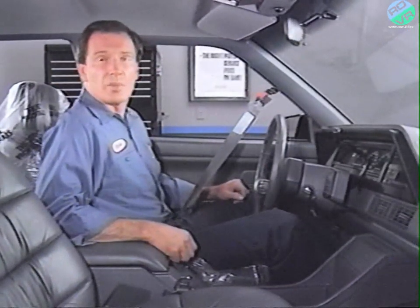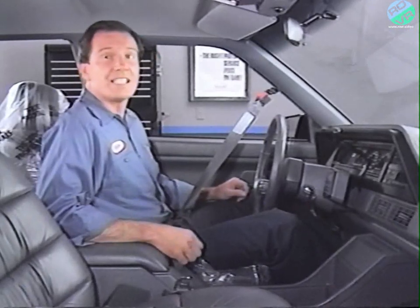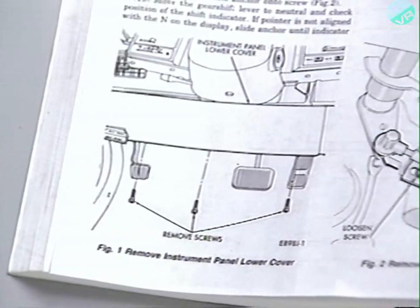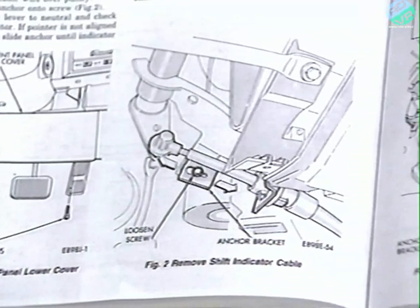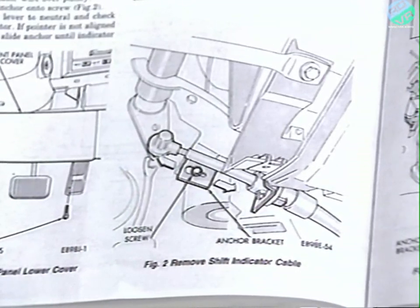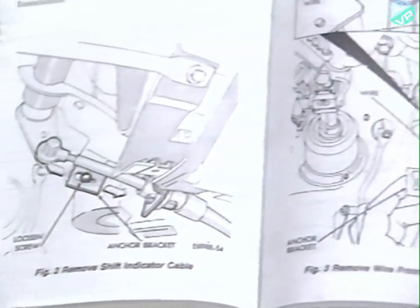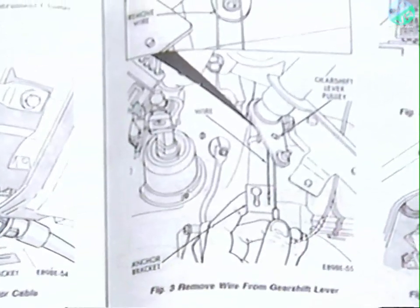To service the vehicle maintenance monitor, trip computer, or clock, you must remove the instrument panel, bezel, and cluster. However, on the 1988 and 1989 models, you must first disconnect the shift indicator cable from the gear shift pulley lever. To do so, remove the three screws holding the instrument panel lower cover. Then, loosen the screw holding the shift indicator anchor bracket in place and remove the cable and bracket by sliding the bracket off the screw. Finish by removing the wire from the rear of the gear shift lever pulley.